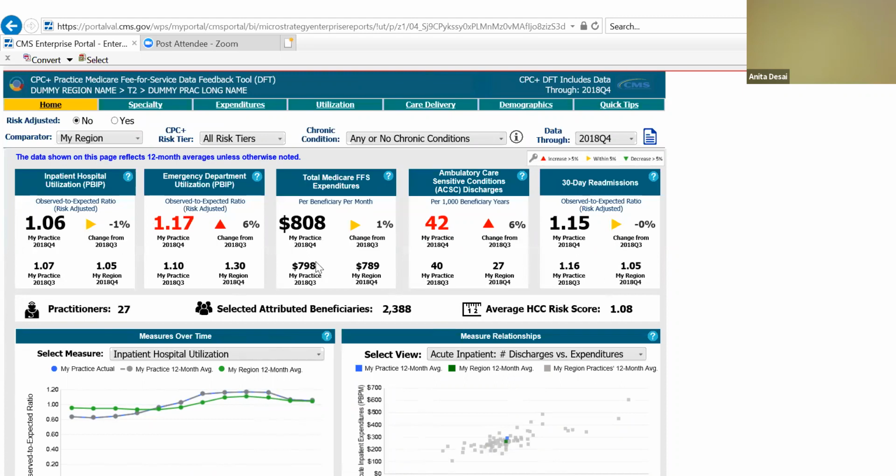And we've color-coded it according to their performance from the previous quarter so they can see how they are progressing over time. And they can also choose who to compare themselves against. So just as a general benchmark, they can compare themselves against their region average, or using this filter here, they could select to compare themselves against all regions. And that will dynamically update the comparators that are in all of the graphs and visualizations on the page.